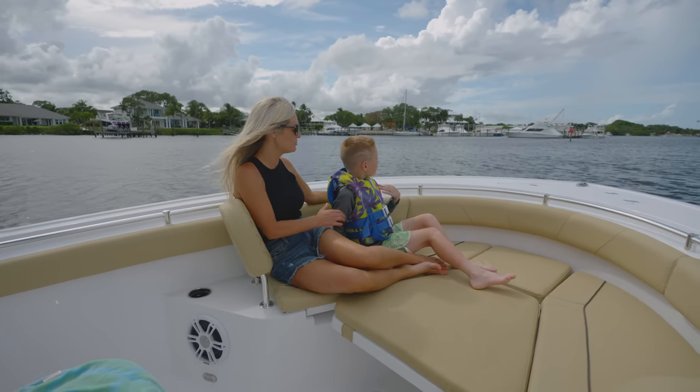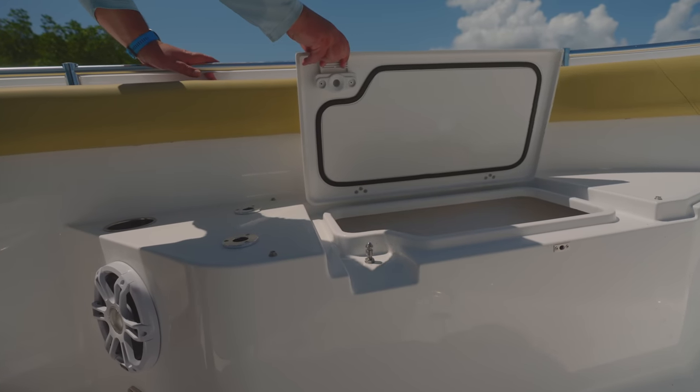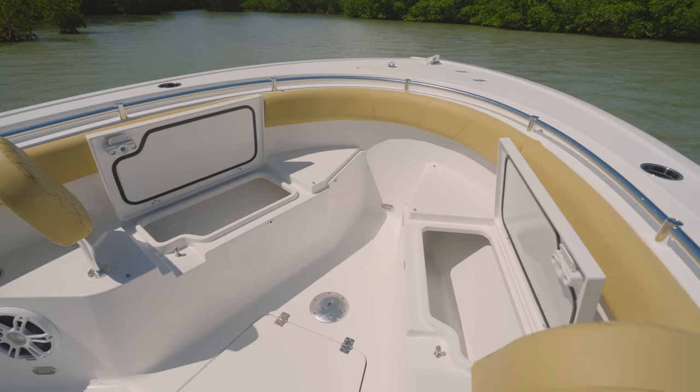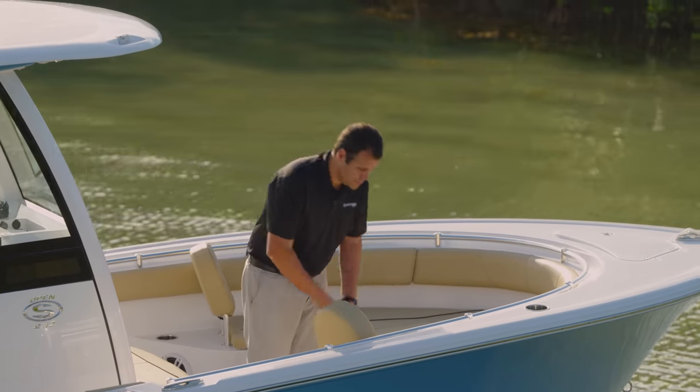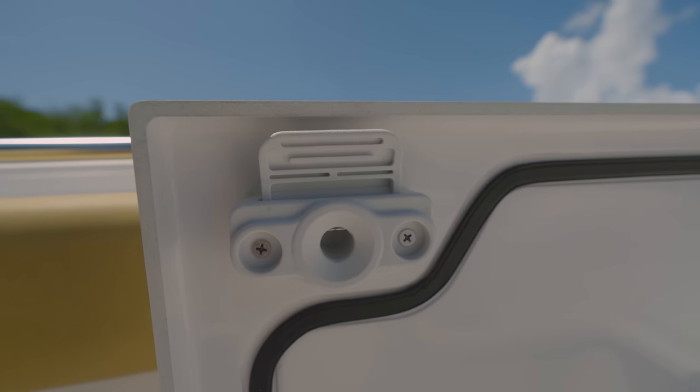The bow of the boat has ample storage space with two large boxes located under the seats that also double up as dry storage. Our newly designed paddle style latches on the lids allow for easy access into these storage boxes even when the sun pad is in use.